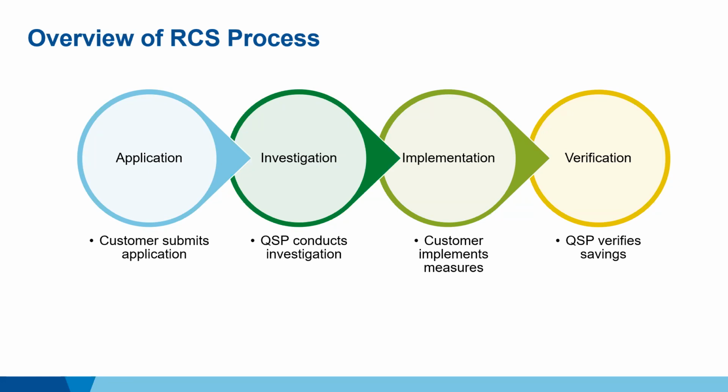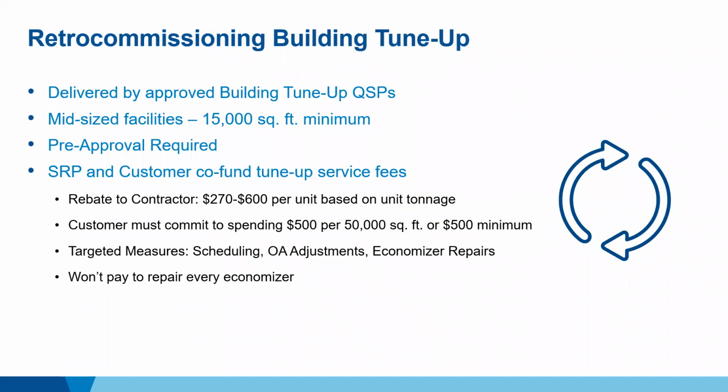After the QSP completes their investigation, you'll get a detailed report that lists out exactly what you need to do to achieve the different savings from the project. At that point, it'll be on your plate to go forward with the implementation. You can take the information in the investigation report to your contractor or controls programmer. If they have any questions, the QSP is available to answer them and make sure everyone's on the same page. Once implementation is finished, the QSP will come back, pull that data again, and make sure everything looks right. At that point, you'll get a final report detailing exactly what you're saving based on what you were able to implement.